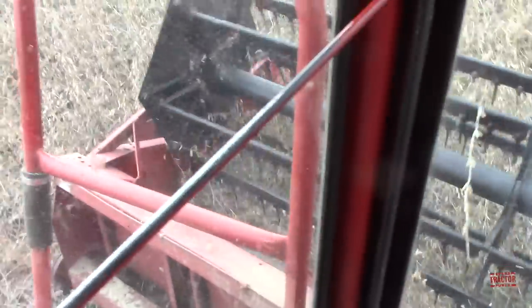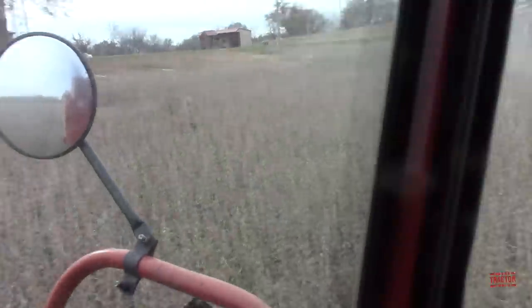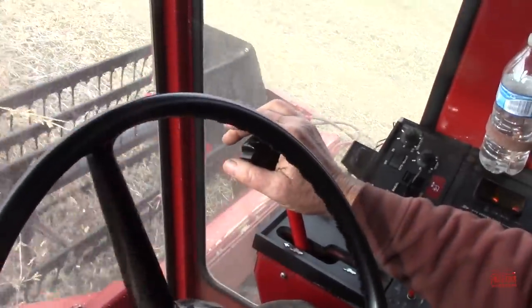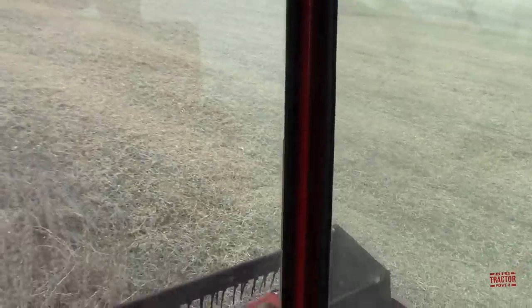I'm up in the cab of a 1984 International 1460 Axial-Flow Combine harvesting soybeans in western Kentucky so that you can get the operator's perspective of running one of these early rotary combines. It's really interesting to have been able to see the very first 1460 at the beginning of this video harvesting soybeans in Rantoul, Illinois, and then having the opportunity to sit in one of the last International Axial-Flow Combines produced before the transition to Case International in 1985.